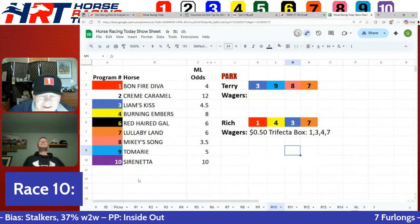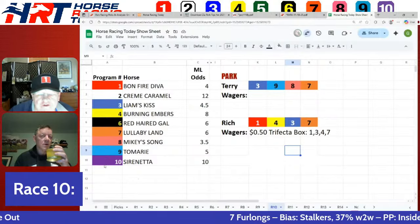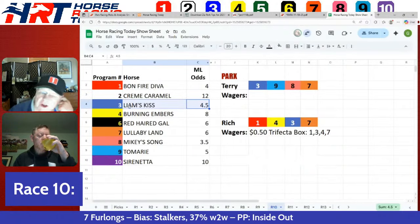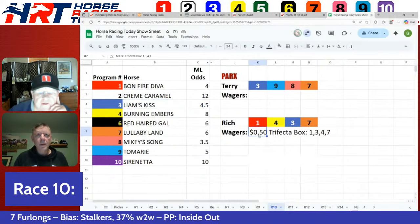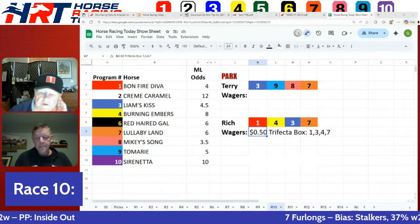Ooh. It's actually my first alternate, but the 3, Liam's Kiss, is my first choice. Finished third versus similar in the last race, has a high percentage winning jockey and can go the distance. And then the 9, Two Marie, has the highest speed figure at today's distance. Best start speed is fast among today's starters.